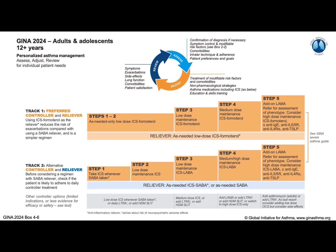Okay. So take note, reliever is the one inhaler being used as a controller and reliever for track 1. In track 2, which is the alternative pathway or approach, we make use of an inhaled corticosteroid and a long-acting beta agonist with a short-acting beta agonist as a reliever. We can actually also make use of an ICS-SABA combination if these are available.